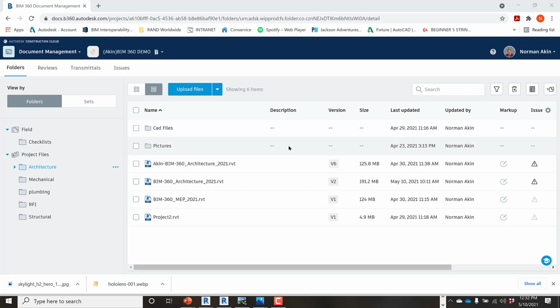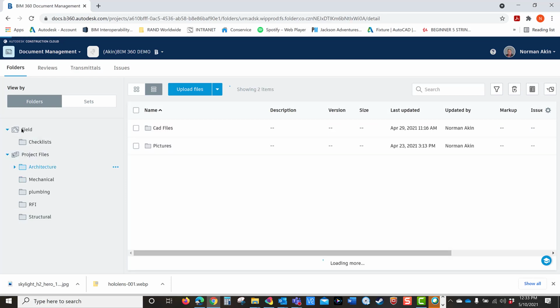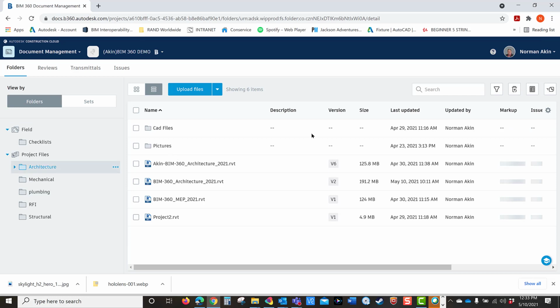Document management is the backbone of the BIM 360 platform. There's also document management in the Autodesk Construction Cloud, but we're going to look at this version in the BIM 360 cloud here. So as we look at this, we see our folder structure, so we can put all of our folders in the right places. And for coordination, we just establish that everyone is in the right folders so that we can go in and start collaborating. And I'm going to look over at the architecture folder just real quick.